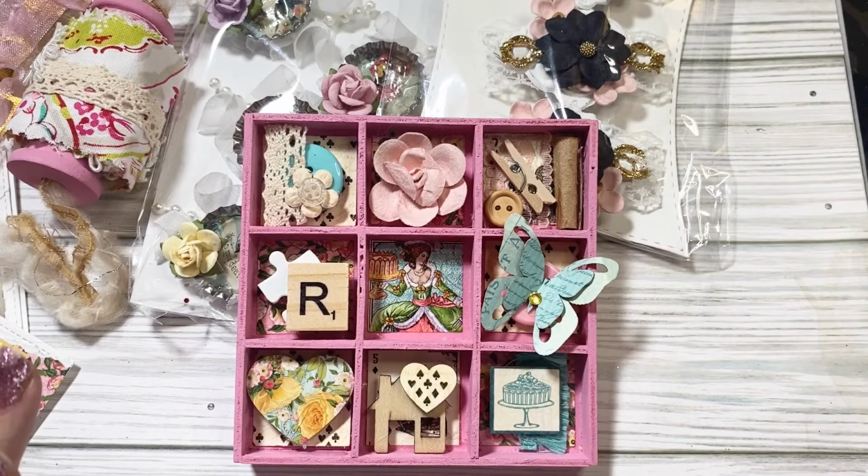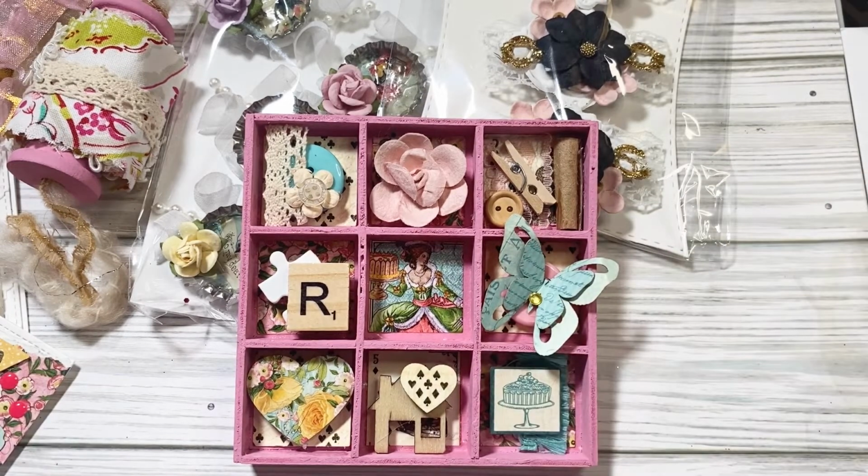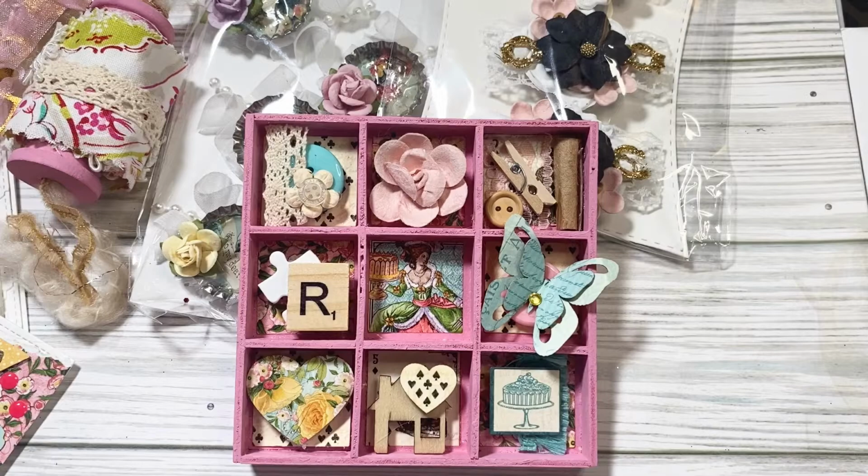So as you guys can see, she is so incredibly talented. So you've got to go and check her out. Okay, let me clear this off and we'll jump into the next one.